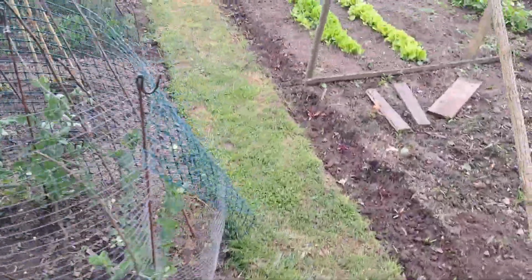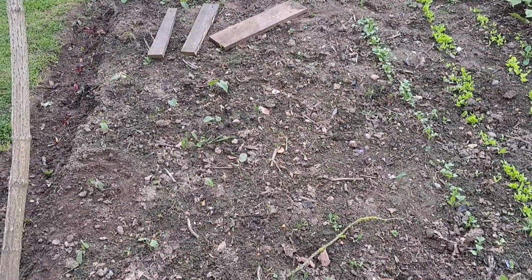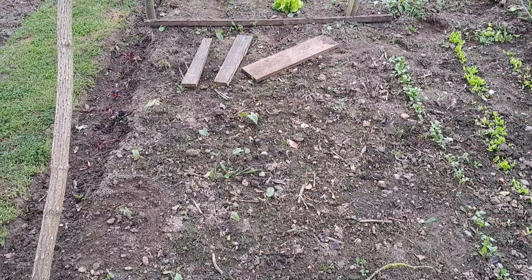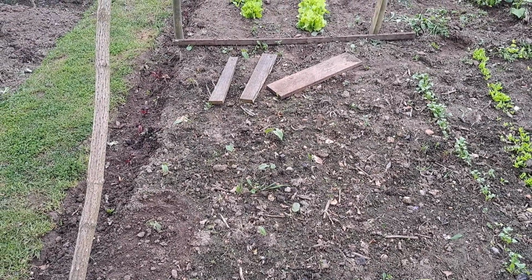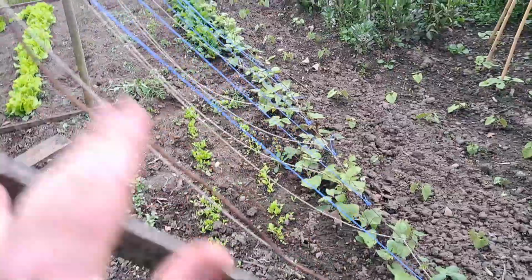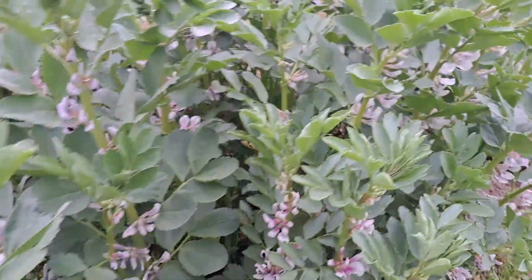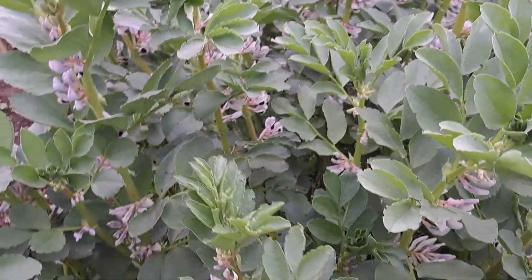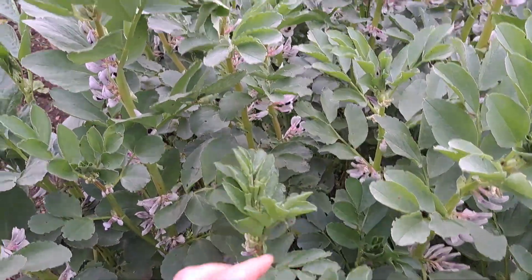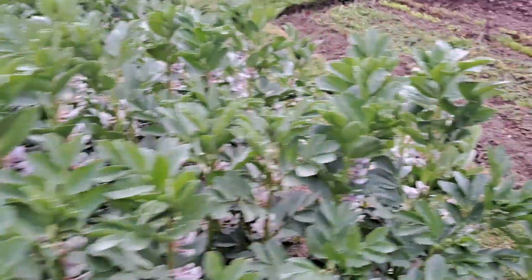So there's the other Borlottis. These aren't doing too good. These are being eaten really badly. These are the dwarf beans that Dawn sent me. Yeah, everything's going well there. I need to weed this. These are going balmy. I wonder if I should start taking out the tops, because otherwise they're going to be shading everything if they get that much higher.